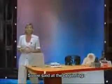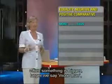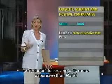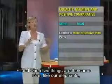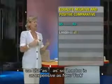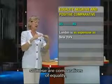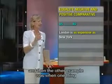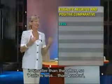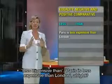Okay, so we said at the beginning, when something is bigger, larger, we say more than. So London, for example, is more expensive than Paris. And when two things are the same size, like our elephants, we use as. So London is as expensive as New York. So these are comparatives of equality. And then the other example was when one thing is smaller than the other. So Paris is less than London, less expensive than. Paris is less expensive than London.